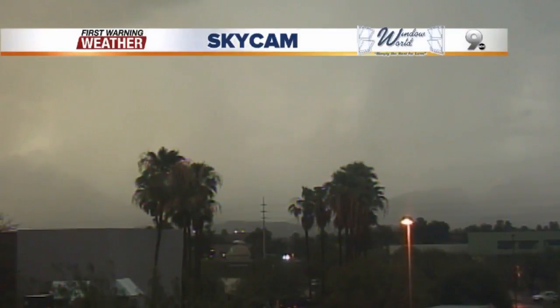And we'll just follow up with one last live look outside on our sky cam. We have this one here at Speedway and Cole pointed toward the north, barely making out the mountains there as the rain is coming down, and we do have those reports of blowing dust. Most of the rain, the heaviest of rain, is going to be over the mountains, but we're seeing it in the metro area as well.